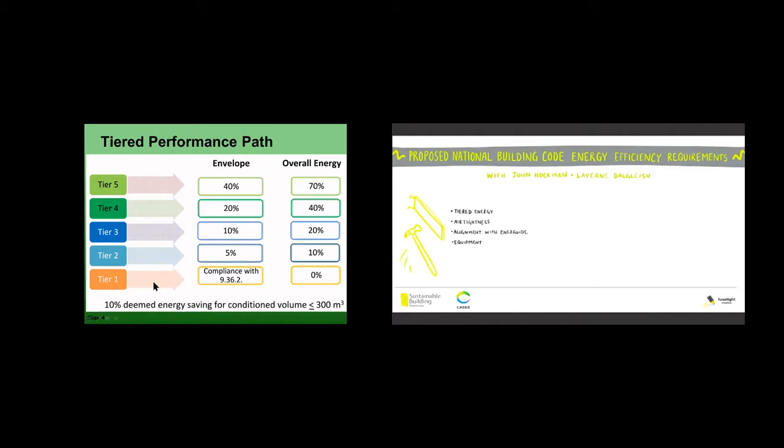So we have here, starting down at the bottom, tier 1, which is the current 9.36. And so there's no overall energy improvement. Tier 2 would be a 5% envelope improvement and overall energy of 10%. So basically you have to get a minimum of 5% improvement in the building envelope, and overall you have to get a 10% improvement. So you could do more in the envelope if you want, and then do other things that will get you to the total of 10%. Tier 3, you have to have a 10% envelope, tier 4, 20% envelope improvement, and tier 5, 40% envelope improvement, and your overall energy improvements go up and double in every case except for tier 5, which is a 70% improvement in overall energy usage.